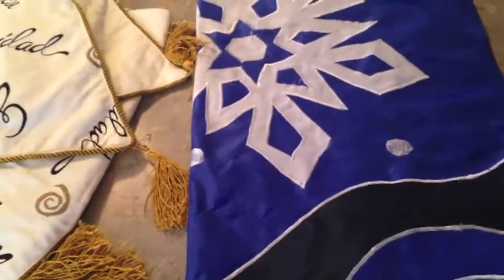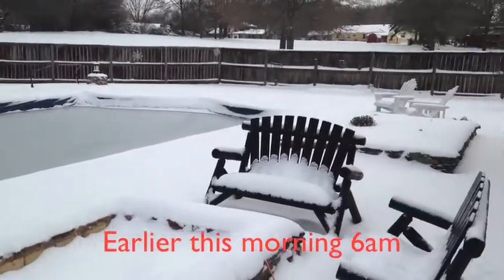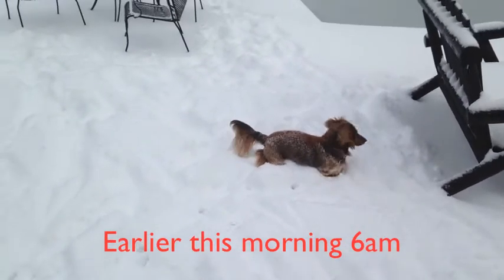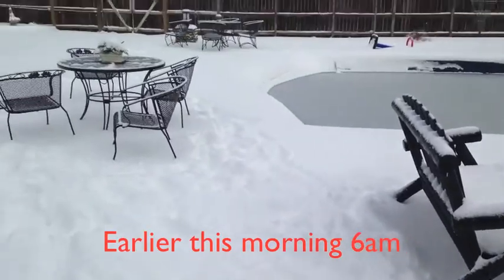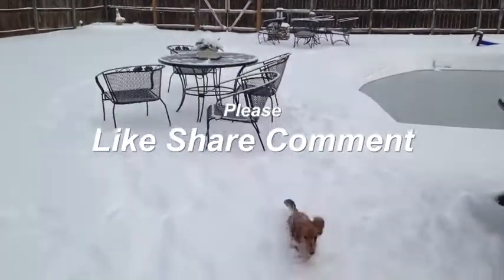Here it is, the first week of March, and we are snowed in, and the dogs are going nuts. The snow is rubbing their bellies, it is so deep. We don't normally have snow at all here in Tennessee, but it's so funny to watch them hop around like a rabbit.